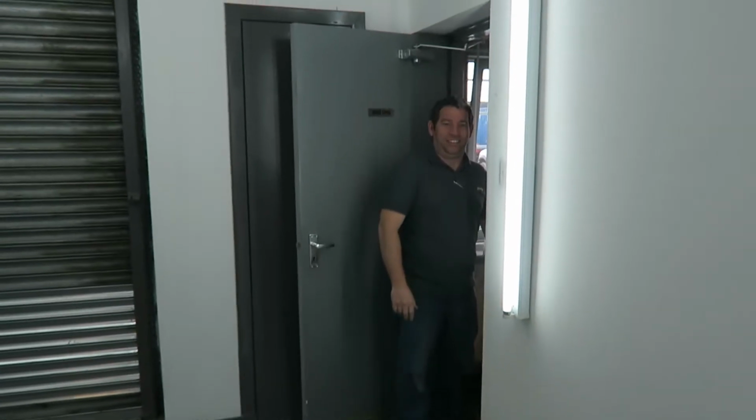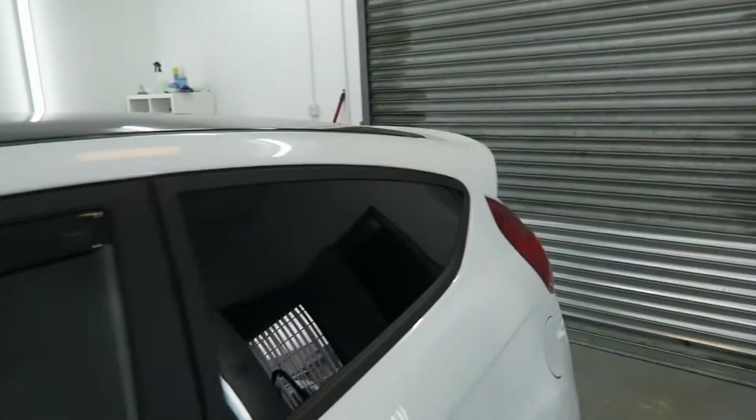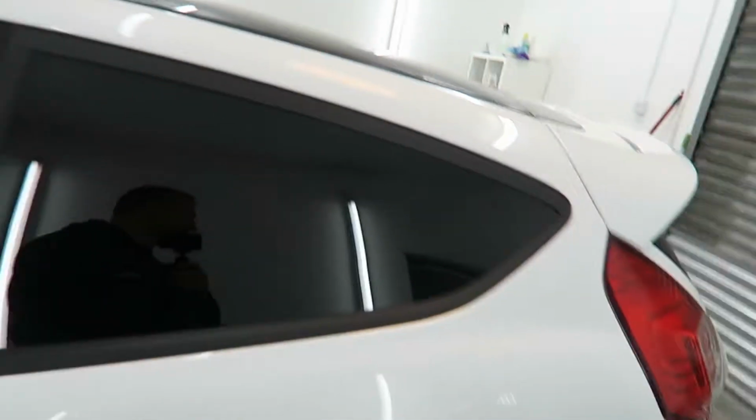Jeez, like how big you are! You can't even fit in the doors. Push you to the other side.